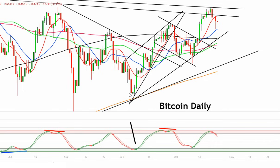Now, I've already predicted this rally. I've already predicted this sell-off. I've already predicted this rally. And now I'm saying, hey, we're probably going to top. What would turn me back to bullish? Now, I've been bullish in the daily time frame, but I'm telling you, I think we're going to top here. Just like I told you, we'd reach 70,000 over here and then turn, and we did.